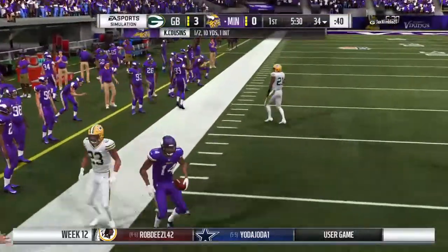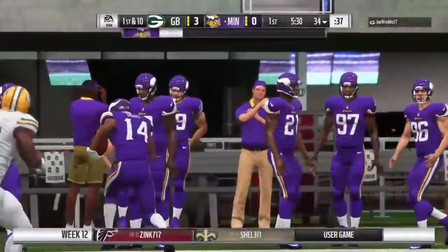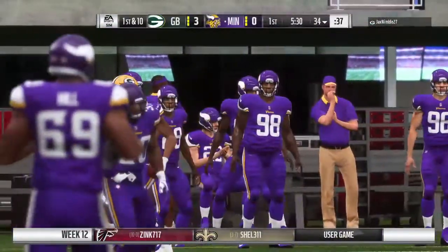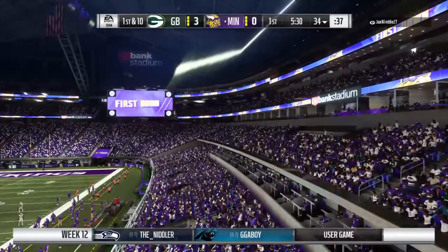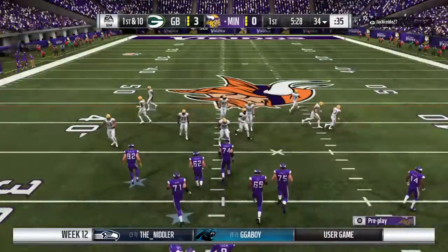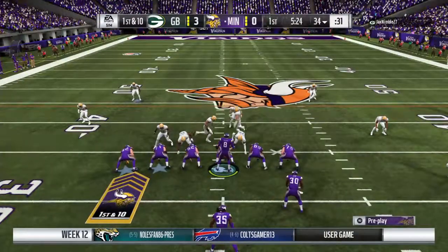He's got it complete to Stefon Diggs. The Vikings first down. Diggs able to find his way free and get the catch from Cousins. Let's go. First.